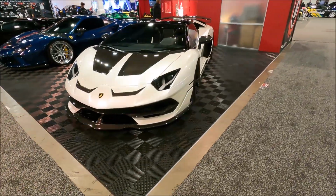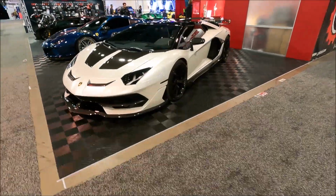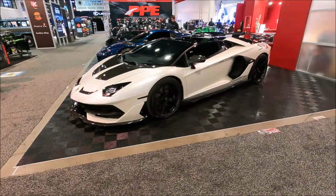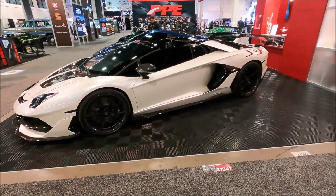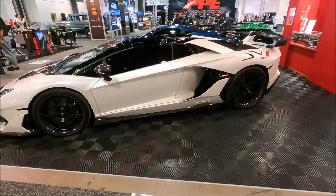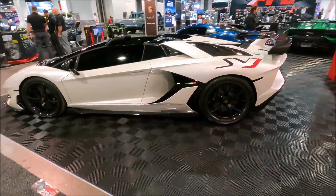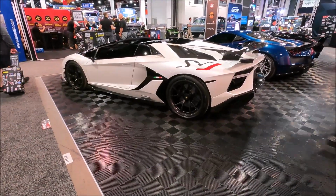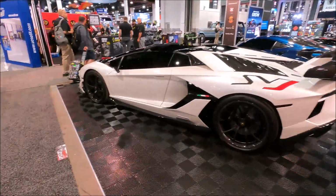I was following the Goon Squad when they were rebuilding theirs. This one looks pretty good. Understatement for an SVJ. Yeah, it's nice. All right, we'll keep going. That's the first couple minutes.